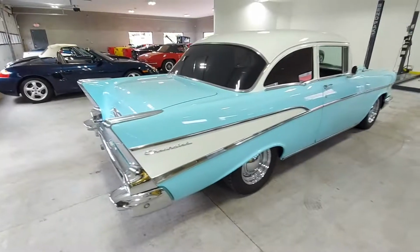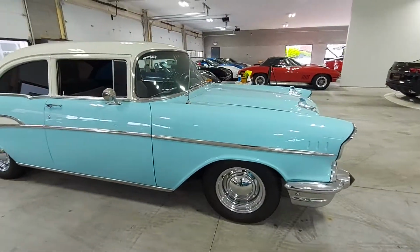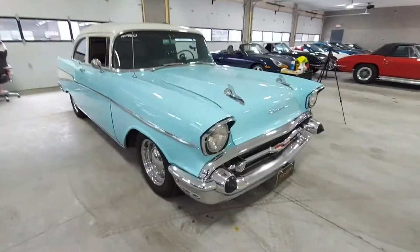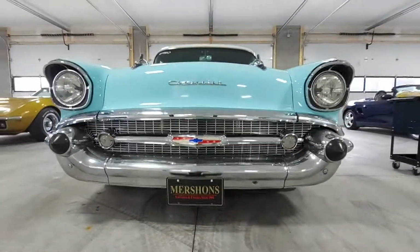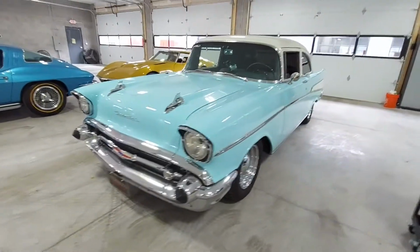Got a new arrival here at the shop. Just a nice, clean 1957 Chevrolet Bel Air. Not really modified on the exterior. It kind of looks like a stock car other than the chrome smoothie wheels there. But I've been taking cars on occasion, going home and taking members of my family for rides, and it's my grandma's turn. I figured that this car would kind of be the perfect fit.